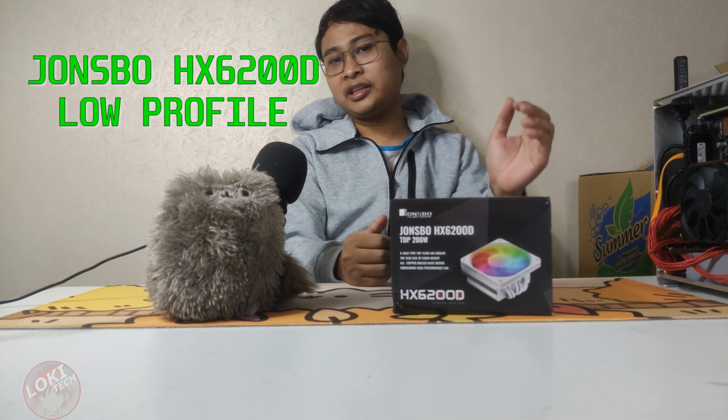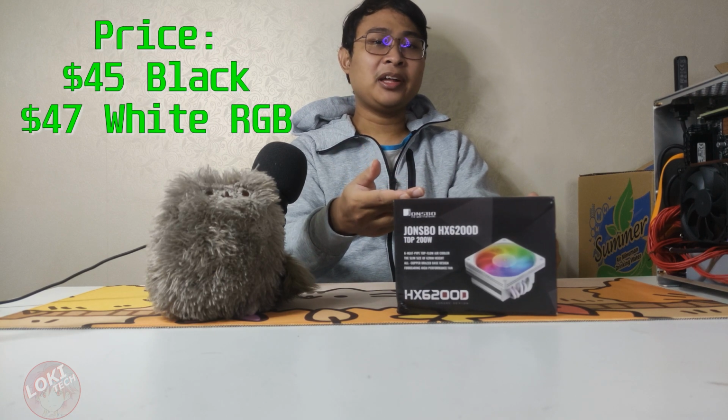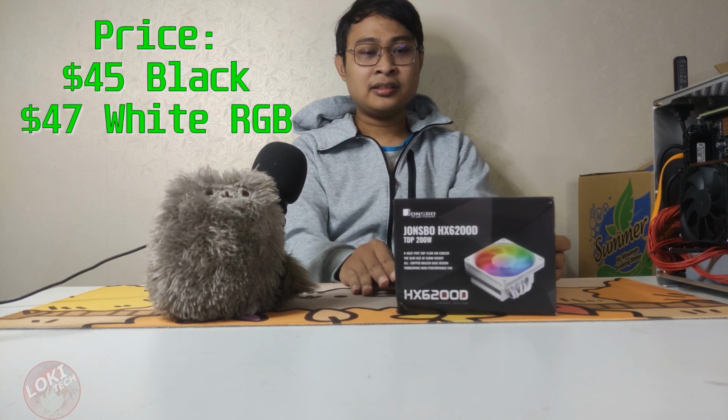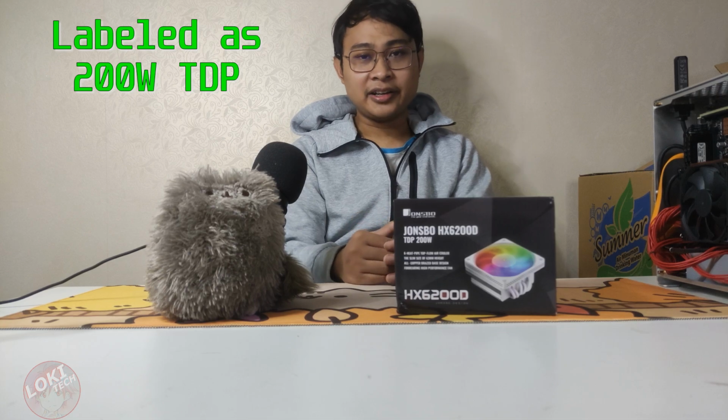Today I'm gonna review this Jonsbo low profile cooler, the Jonsbo HX6200D. This low profile cooler costs about 45 bucks for the black version, or you can say the non-RGB version. And the white version costs about 47 bucks and comes with the RGB fan.